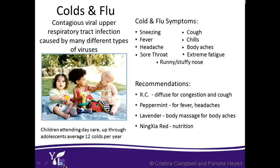Lavender. Lavender's great for an all-over body massage, for body aches. Anytime you want to take a bath or give your child a bath in the oils, always put the oils in baking soda first. Let the baking soda absorb it, and then you put it in the water, and it will disperse throughout the water, and it doesn't just sit. And Ningxia Red. Ningxia Red is great to help boost their immune system. It has incredible nutritional value.